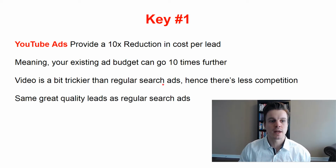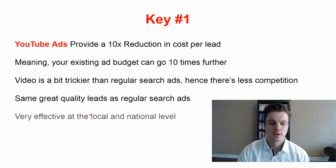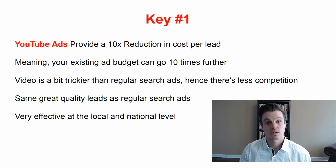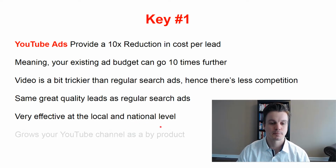What's also key with the YouTube ads is the leads they provide are also of great quality, right? It doesn't matter if you can get more leads, but if they're poor quality, that's not good. But YouTube ads do provide high quality leads. It's also very effective at the local level. So if you have a business in your city, a brick and mortar business, it's also very effective at the national level as well. One of my clients, we have some YouTube ads running that are generating amazing returns, and they are a national company.